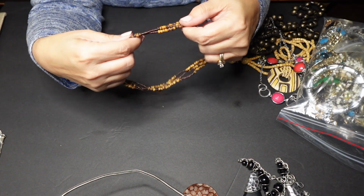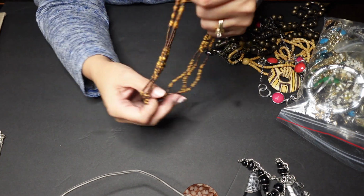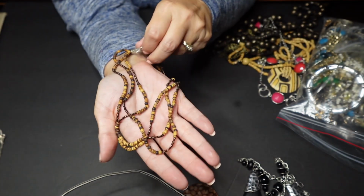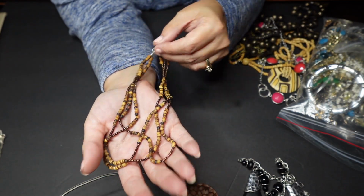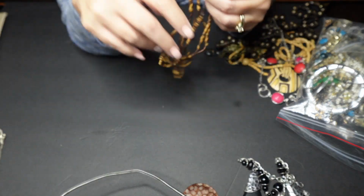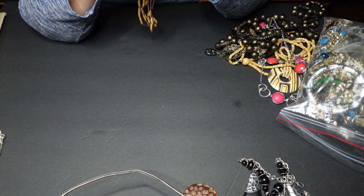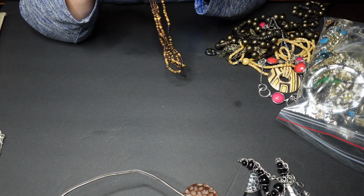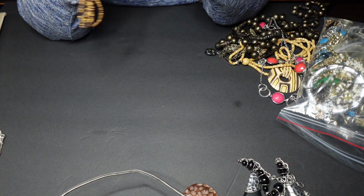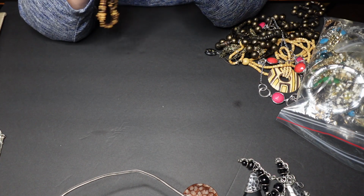These are wooden seed beads with, looks like glass seed beads as well. Triple strand. I do like these colors for fall. They're very pretty. And it is a signed piece. Let me just look really quick with my loupe, see if we can answer this mystery on camera. Oh, it's So brand, so it's from Kohl's.